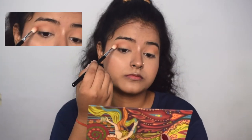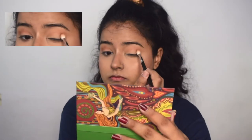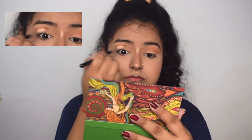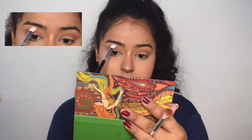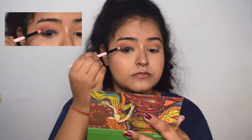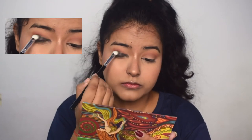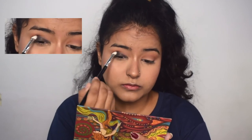Now going in with the darker shade, I will deepen my crease to give it a more defined look on both my eyes. I will go in with windshield wiper motion. Now taking another dark brown shade, I will deepen my crease even further. And now I will take my black gel liner and apply it on my eyelids. Taking the black eyeshadow, dabbing it on the liner, and then with the same brush smudging it so that there are no harsh lines.